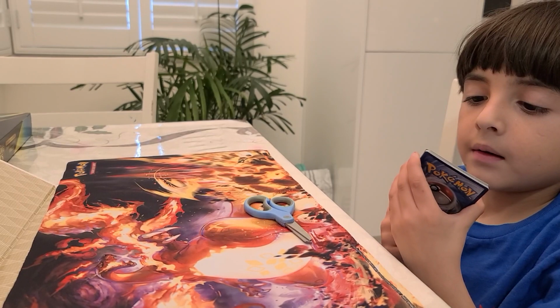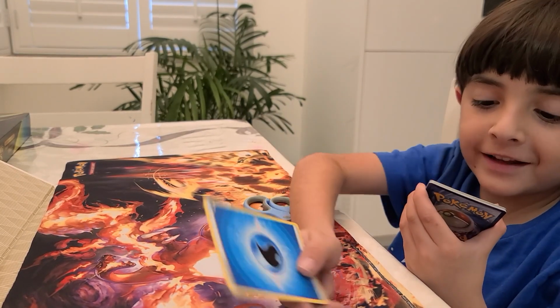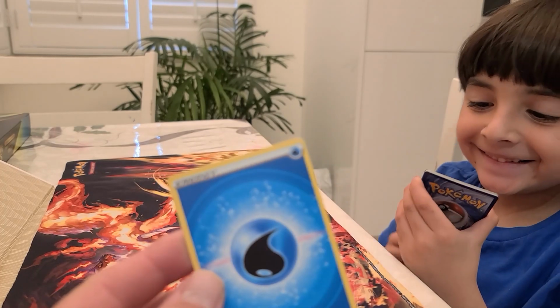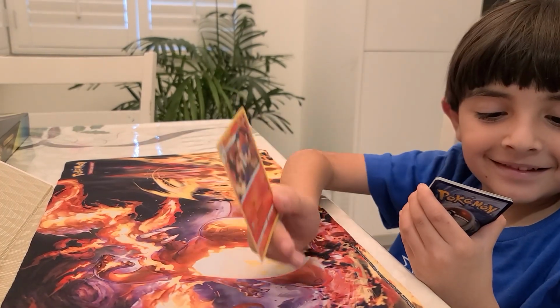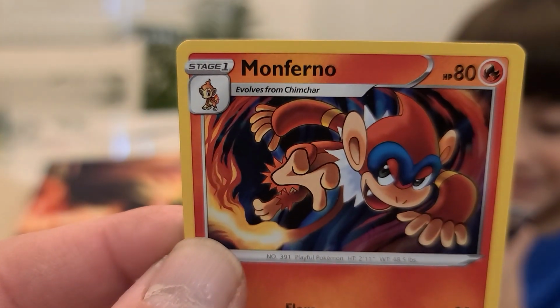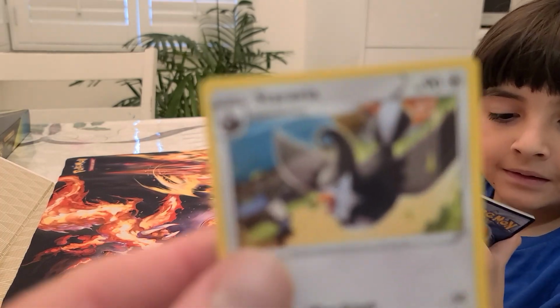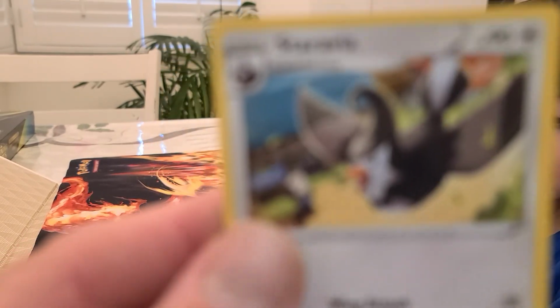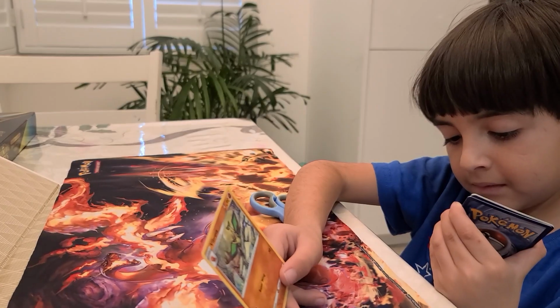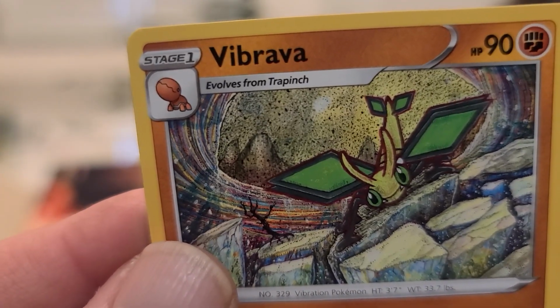Last pack of the ETB. Think we're gonna get lucky. Okay, we have the water energy, water type energy. Well, we are having next the Monferno. Then we have the Staravia, followed by Vibrava.